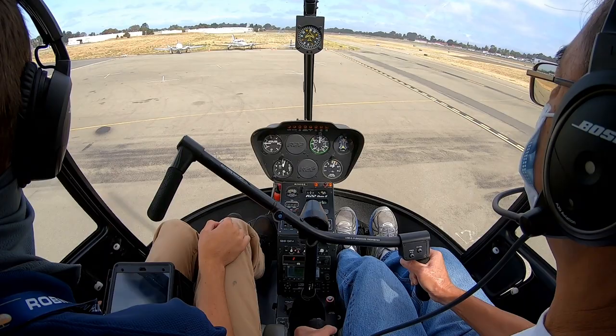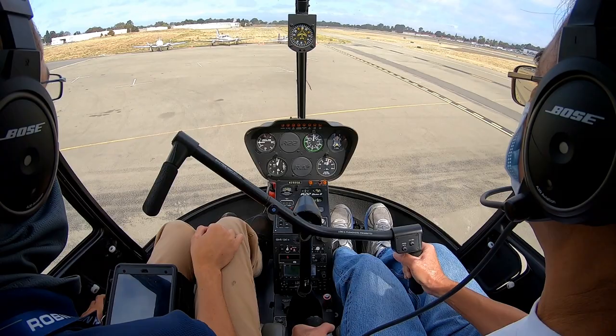So let's go forwards, let's just hover over this yellow line. Yeah, the 44 is back there behind us, pretty sure we're well clear, but we'll be here nice and comfortable.